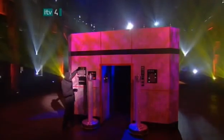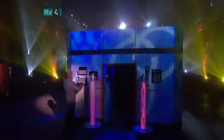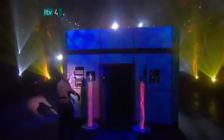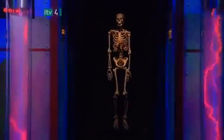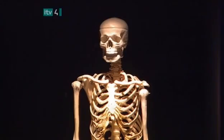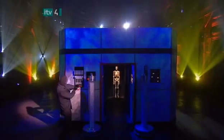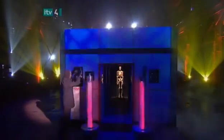Now for the master switch. A flash of light, a surge of electricity, and a skeleton appears inside the machine. Somewhere, a biology class is missing its mascot. This illusion defies all the laws of science.